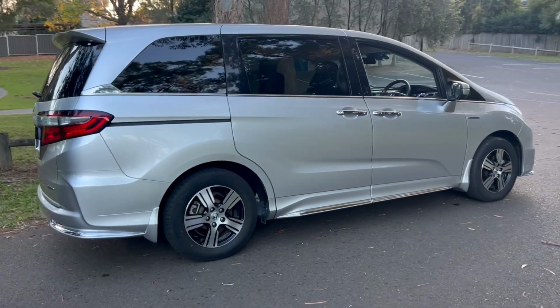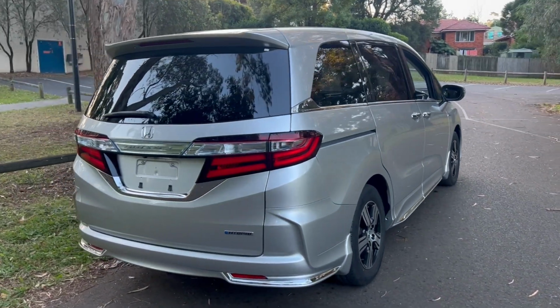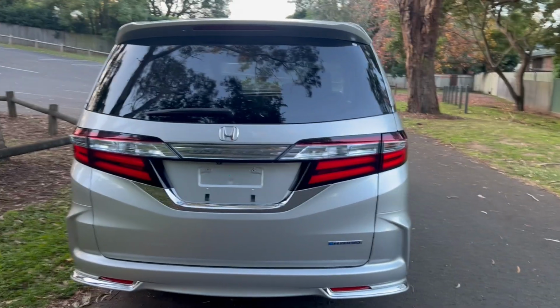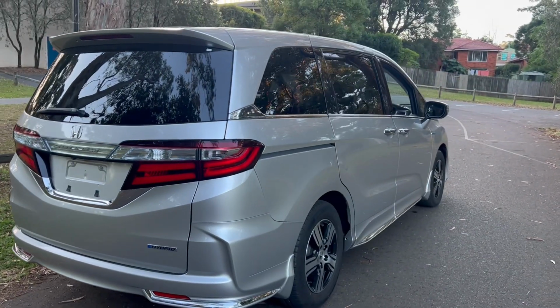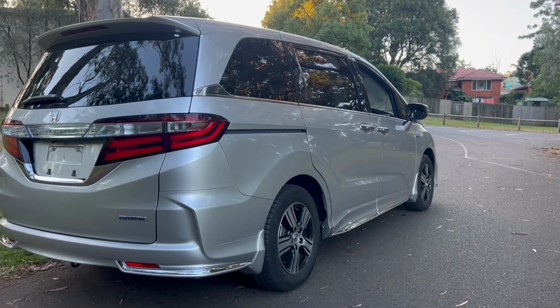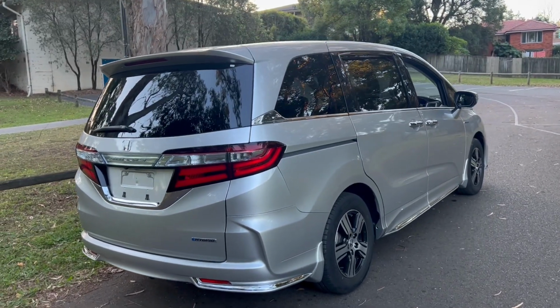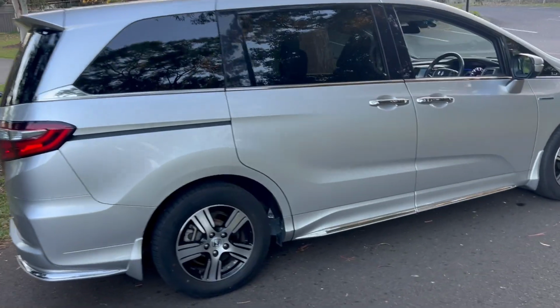So this is a brilliant machine. I love Honda products. And I guess it's a competitor to the Toyota Estima, maybe the Toyota Voxy and Noah. My observation is that it's a nicer car. If you're a driving person that really enjoys driving cars and you like a little bit of feedback, you like fine quality wine, this is the next level.